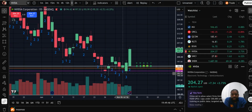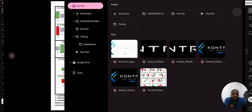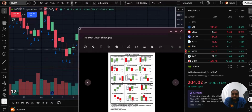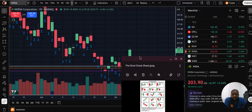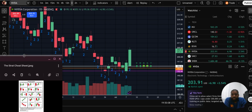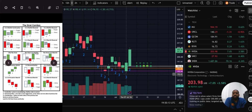Let's visit our sheet here real quick. So this is just a cheat sheet here. If y'all can see that, we'll keep it pulled up over here in the corner. Yeah, there we go. So here we got a 3-2. So on the 3-2, you're looking for one of these here.